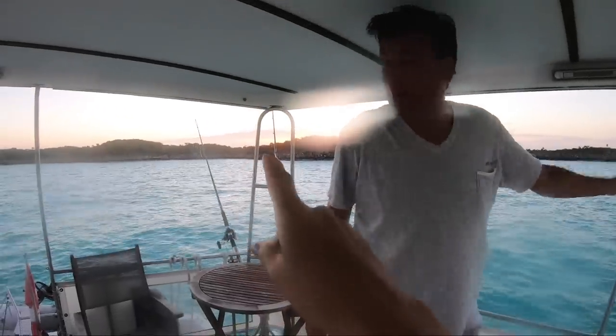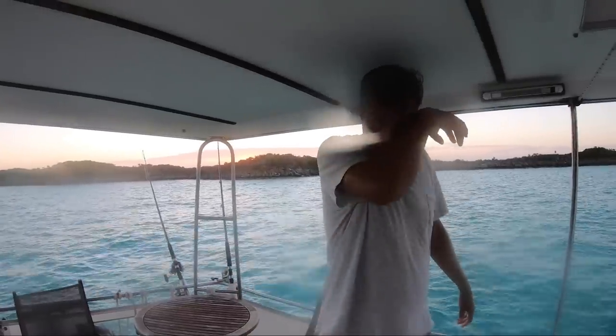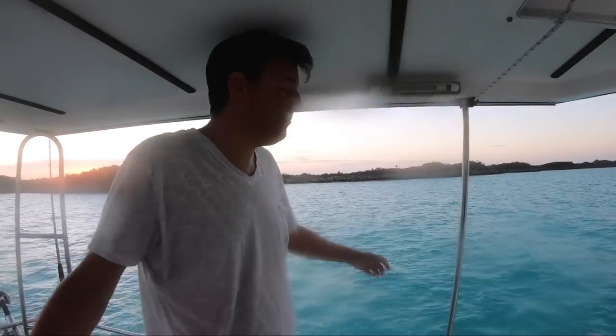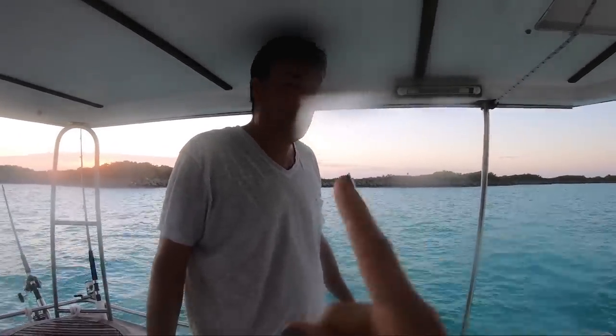Sun not up yet, and it was a roly night. We're so tired. It started coming around the corner for some reason. Anyways, the wind definitely has clocked now, so off to Norman's Key.